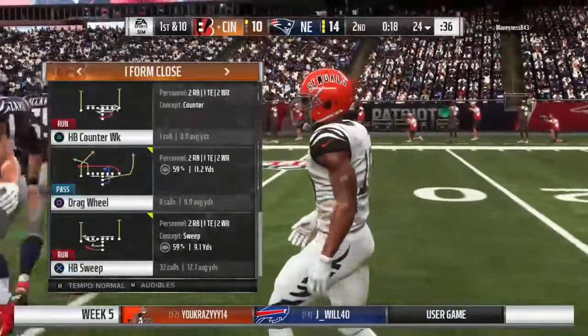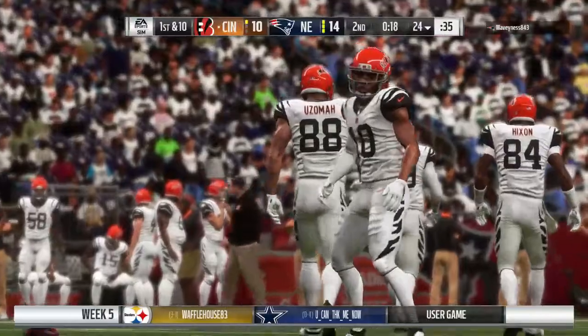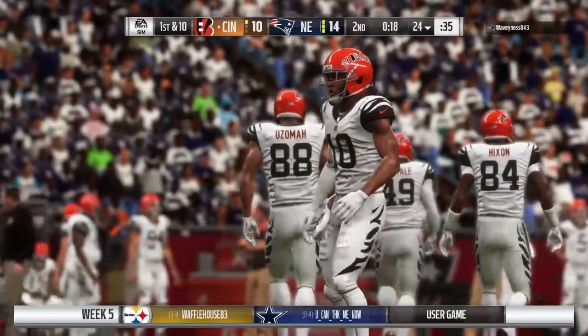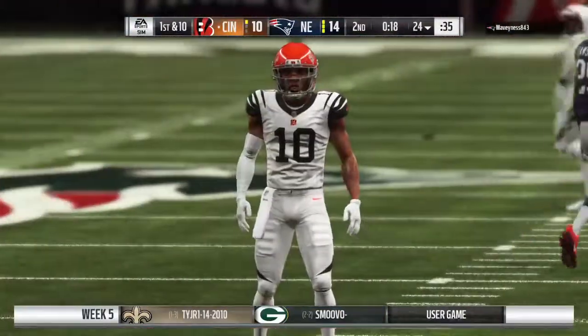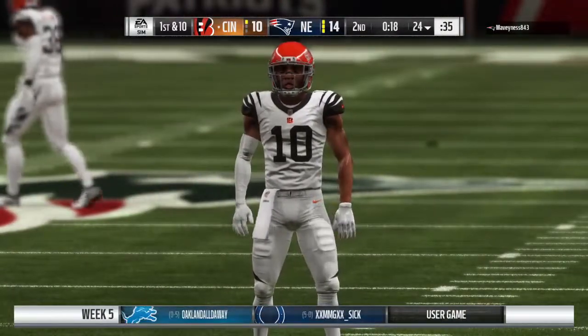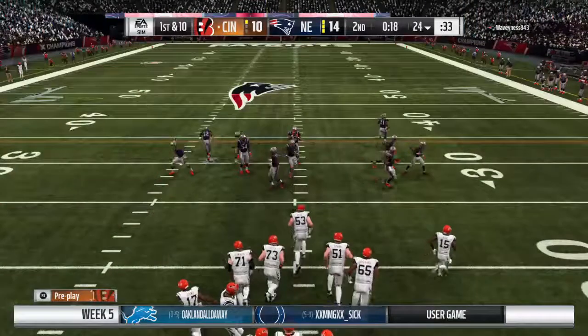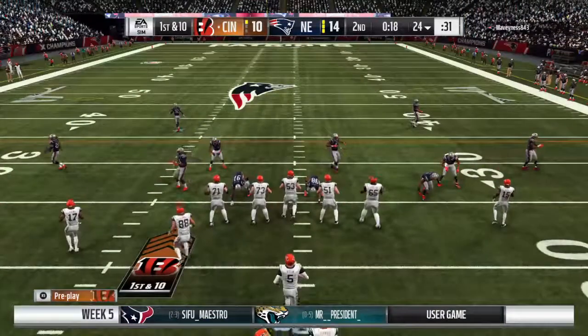Cincinnati now ready to take the field. And with time quickly fading here in the second quarter, not sure how aggressively, offensively they want to play this. I think we'll find out just how much they trust their guys in this situation if they decide to take a shot. Just 18 seconds remain till halftime as they come up on 1st and 10.